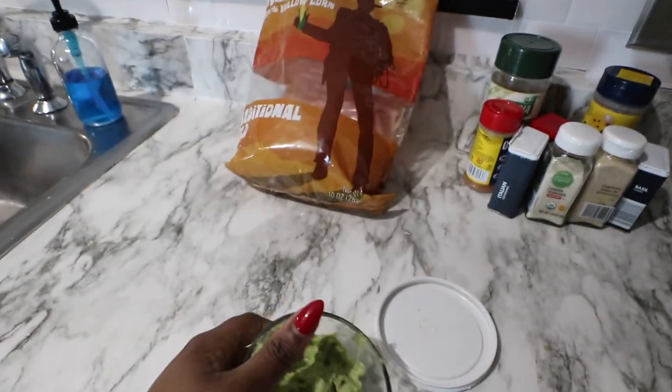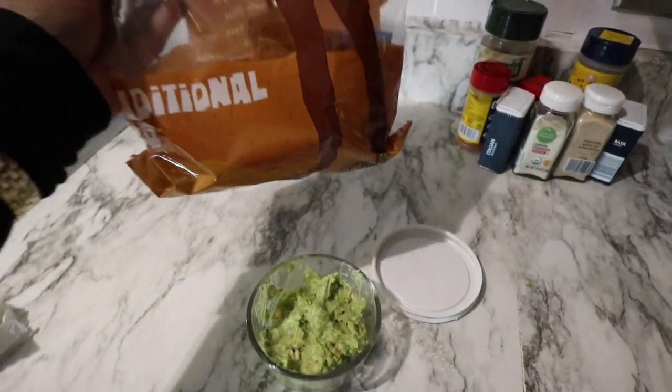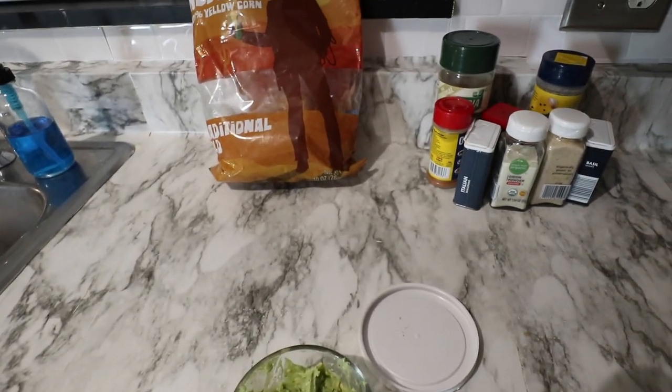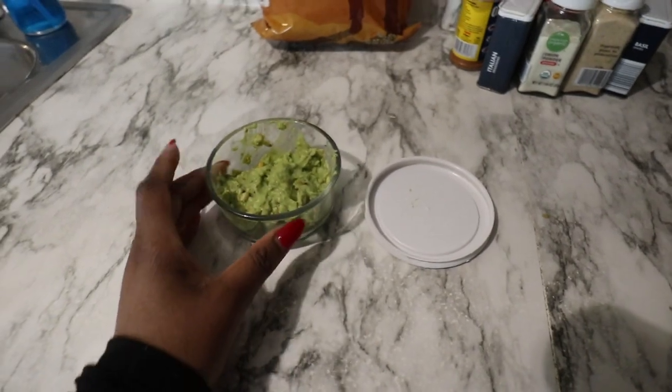So good. And then I just ended up using these tortilla rounds from Kroger's. Yeah, this is fire. Try it. It's so good, and it's kind of healthy. Now I know this probably has a lot of starch and carbs and stuff, but the avocado, that's healthy. So let me show y'all everything I'm using today.